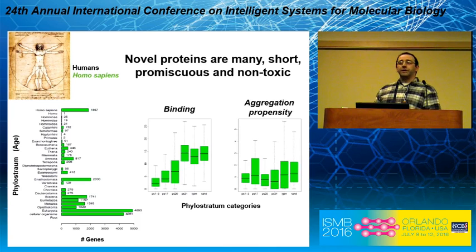We get a much different shape of a graph when we look at aggregation propensity. So if you translate intergenic DNA, you'll tend to get a lot of proteins that create tangles or plaques that are toxic to the cell. Whereas the newest genes are already very different from the translated intergenic DNA, because you're not going to become a gene that actually codes for a protein if you're not useful to the cell and yet you're making these toxic plaques. So the newest genes, in fact, have even lower aggregation propensity than older genes.